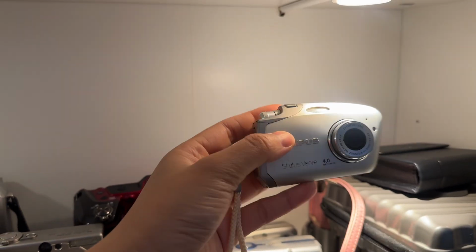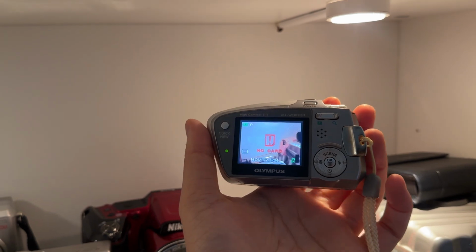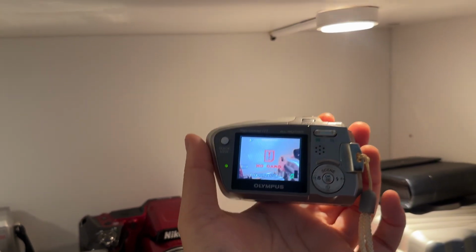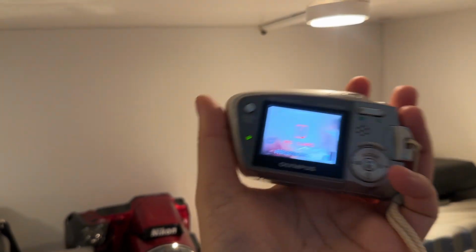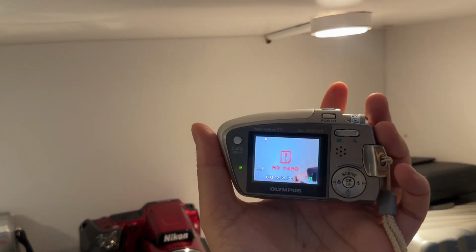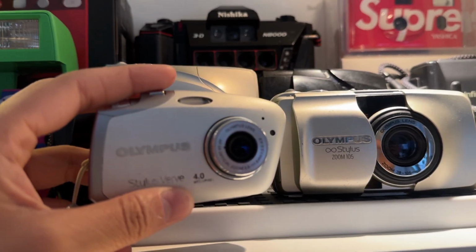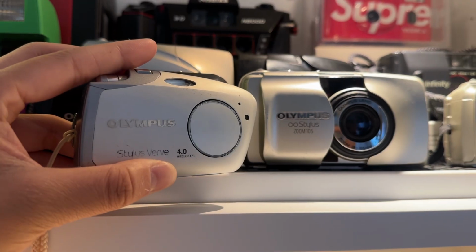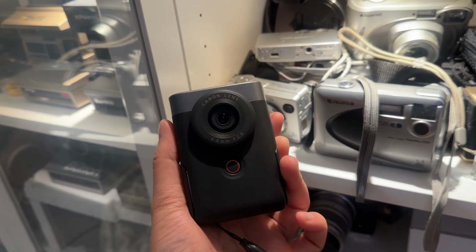But the memory card that this camera actually takes is one of those Olympus XD cards that are expensive. I actually have a few of them, but it's not in this camera right now. Look at how similar they look. So beautiful.